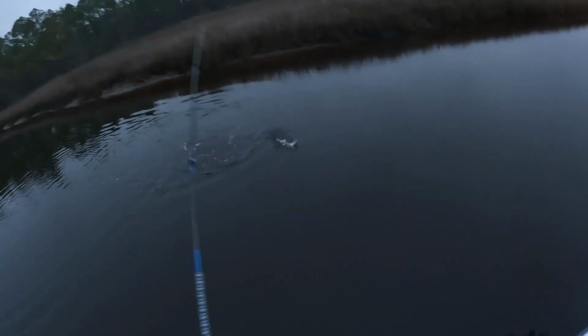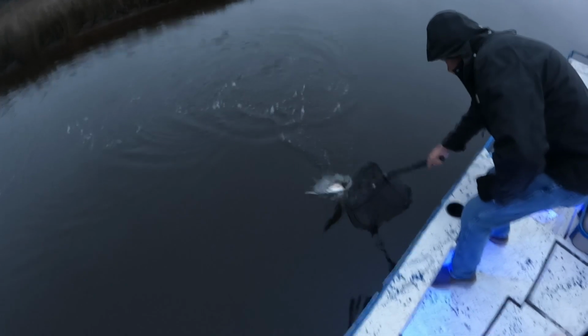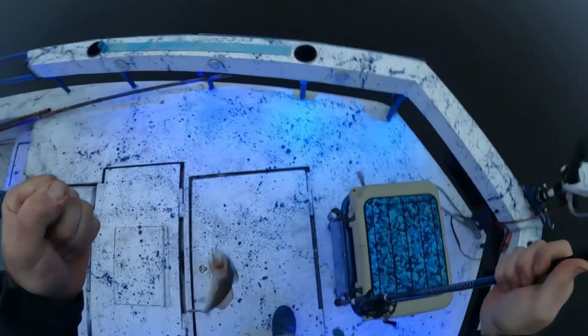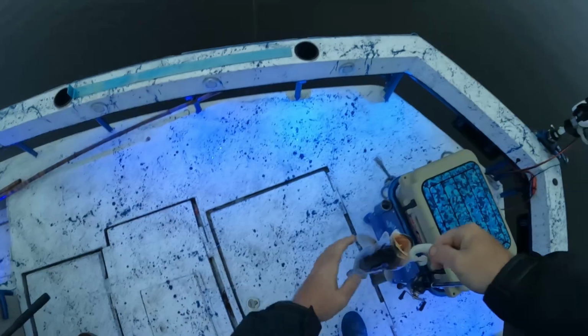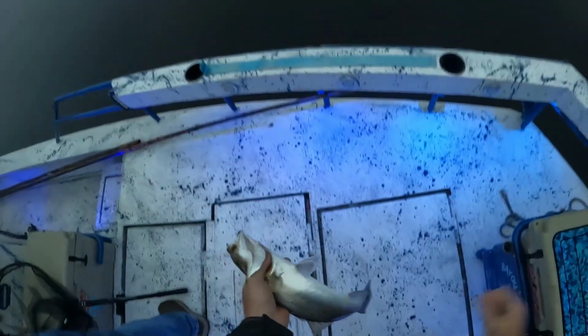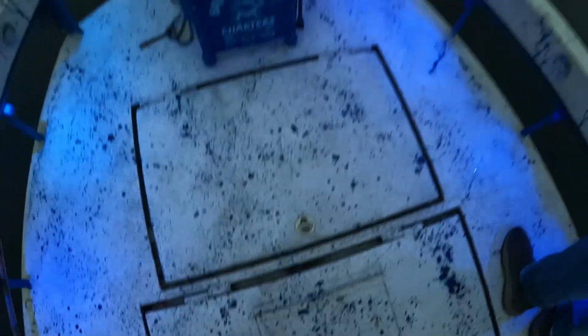I got it. All right. Pops is going to net me. He ain't that big, but I think he'll keep. How about this? I think he might keep, though. Let's see. Oh, yeah. Hook right there in the corner of the mouth. That's going to definitely be a keeper trout. Looking at a 17-inch fish. Trout number two. Going in the box, y'all.